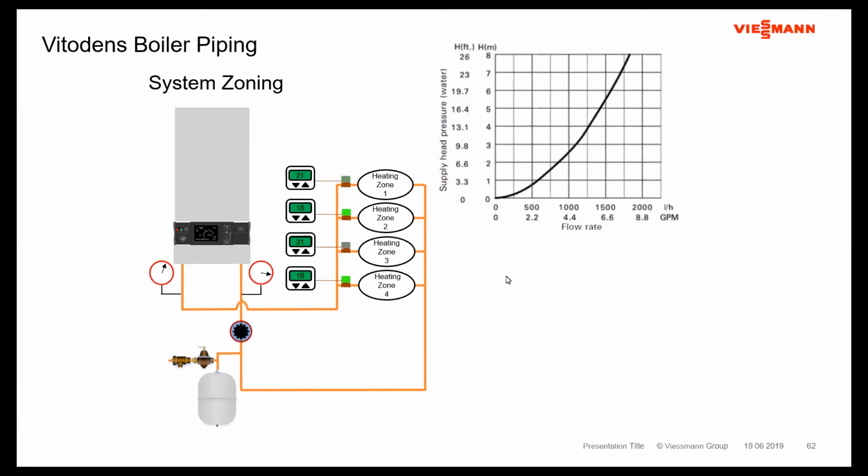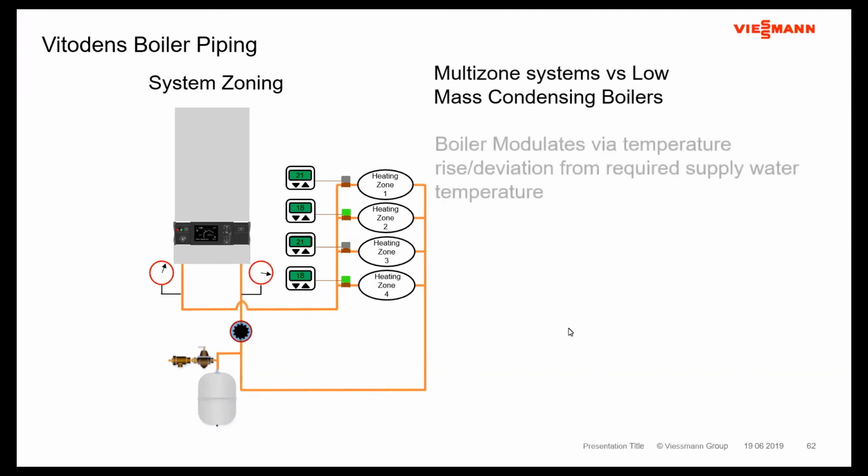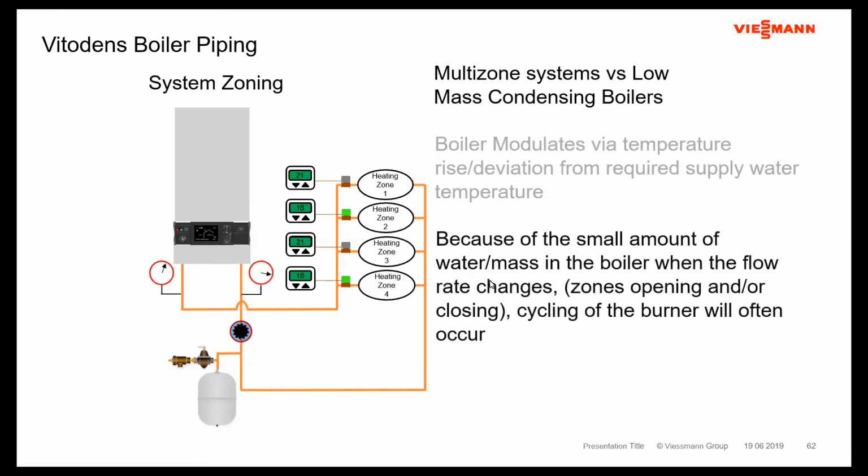If we're not at 100% of those zones open, we really don't know what the flow rate is. And as we change the flow rate through a low mass boiler, you've got to think that there's a small amount of fluid in these boilers. As we change that flow rate, the temperature rise across the boiler is going to change. The boiler is going to pick that up as a change in load. And if the boiler is firing and getting close to its set point, a small change in that flow rate can make the burner hit that set point. It's going to stop the boiler from firing, and it's going to come right back on again as the temperature drops in the heat exchanger. So that's a cycle that's undesirable.